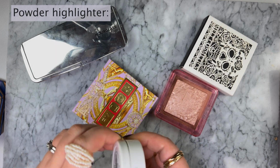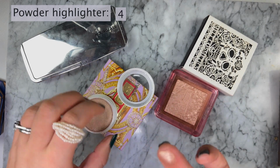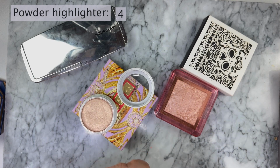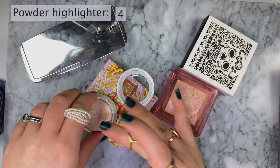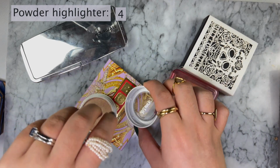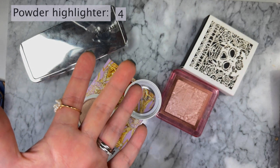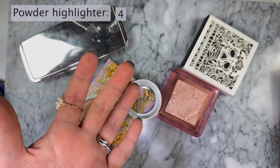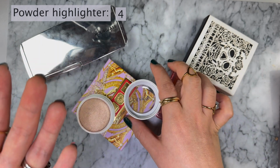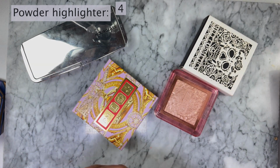Colourpop Wisp Super Shock Highlighter. I have Flexitarian as well, but that was way too bright for me, so I sold that. Wisp, yeah, it's alright. It's gold. I don't reach for it, to be honest, because it's a weird formula, right? You sort of have to use your finger to apply it in order to really get it buffed into the skin, so then it becomes a little bit of a mess. You can't use a brush to pick it up. I'm just really not a fan.